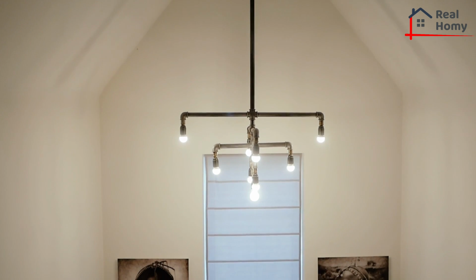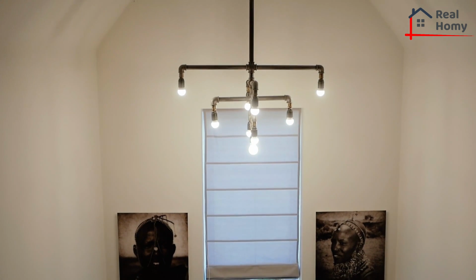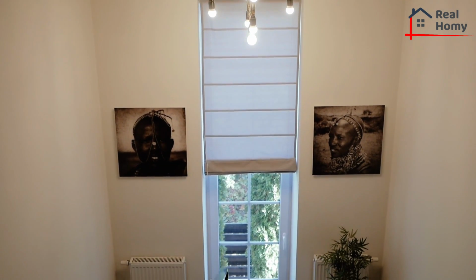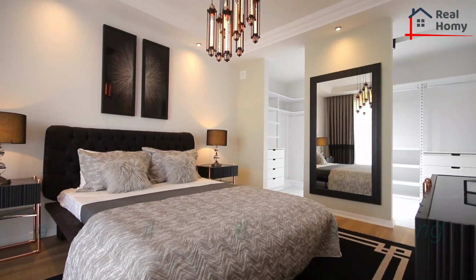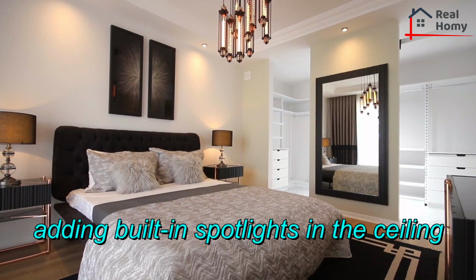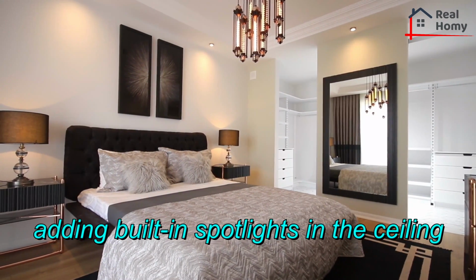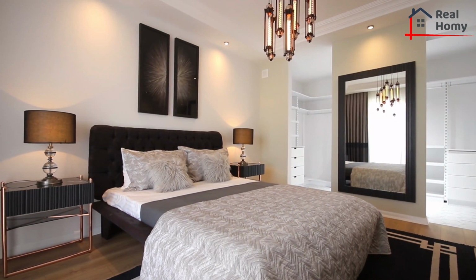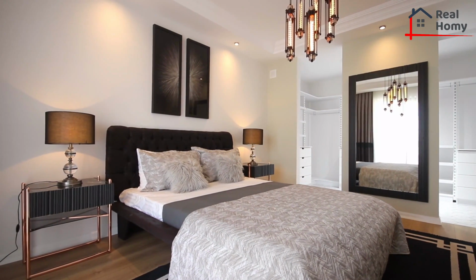Don't rely on ceiling lighting only. In nearly all cases, it will make the corners of the room appear dark and the room itself smaller. A smart approach would be adding built-in spotlights in the ceiling. Not only will they illuminate the corners, but also will make a low ceiling seem higher. Who wouldn't want to kill two birds with one stone?